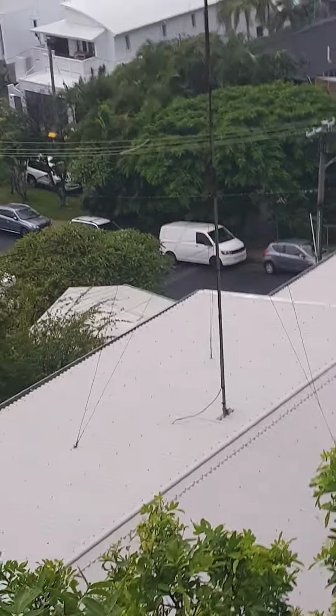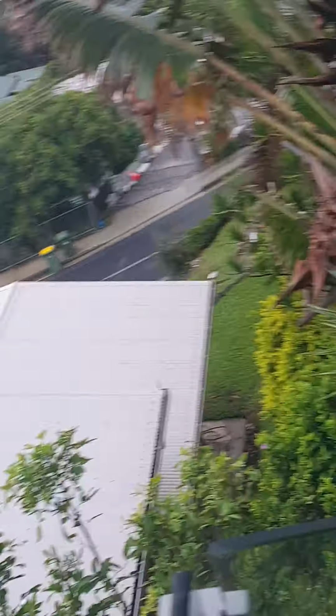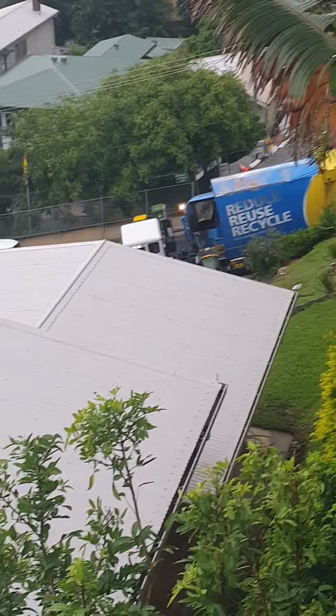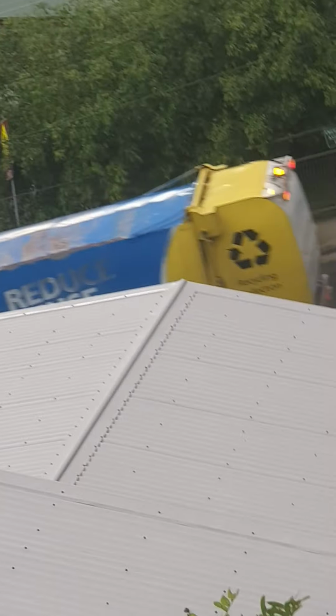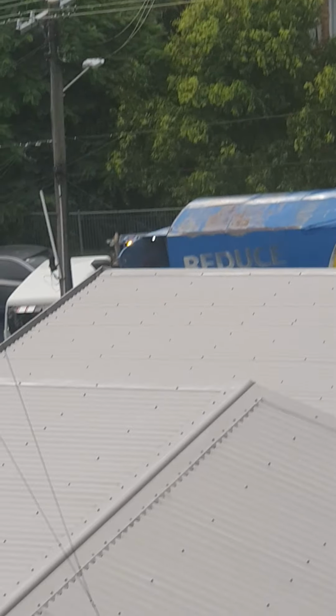Alright, any minute now we should see him coming down here. Any minute now we should see him going down there. Yeah, and there he is. Zoom in. There we go, pretty cool. Yeah, you can still see him. White truck, you couldn't see him when he turned off, I don't think. Maybe you could, I don't know.